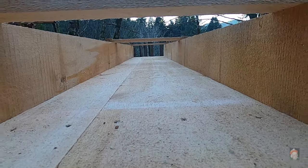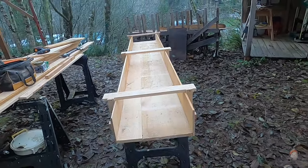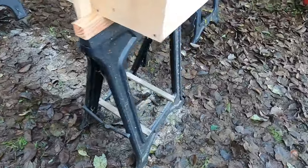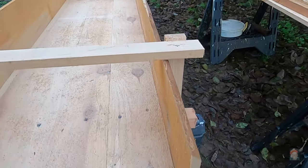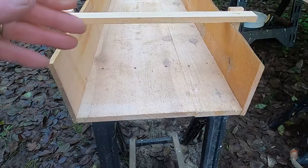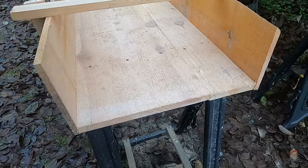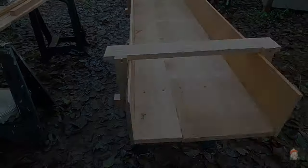There's a water's eye view, the first section of flume. This end is 1¼ inches smaller than that end. I'll build them all the same so that this end will fit into the big end of the next one. Probably weighs under 30 pounds.